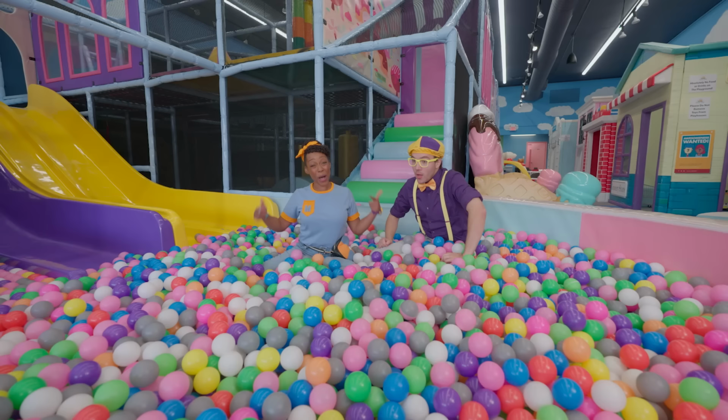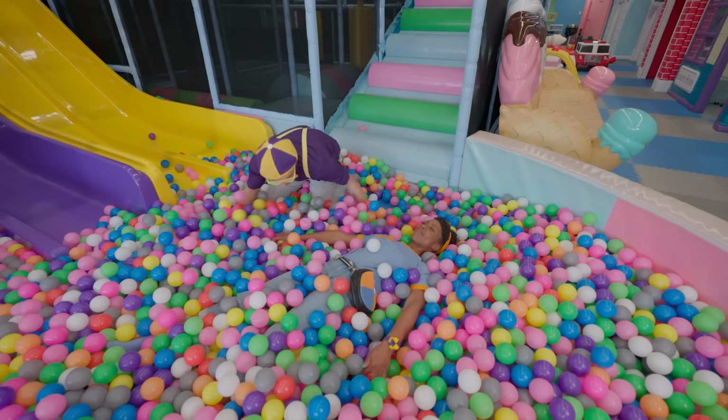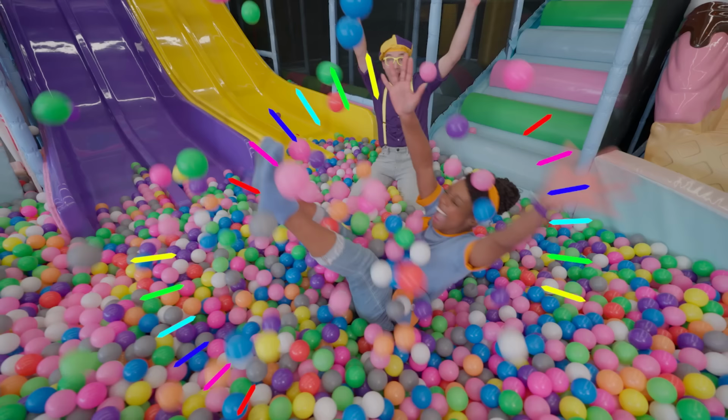Me. Okay, first, you want to get covered with all the ball pit balls. Yes, please. Cover me up. Okay, there we go. Ready, set, whoa! Okay, you're next. Now it's my turn.